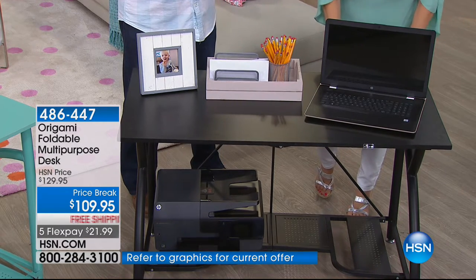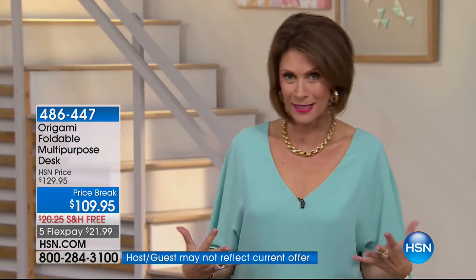And it's Origami, so you know the quality of Origami. You love Origami. We all love Origami. We are a little obsessed with Origami. And now you've got Origami in a place where, when you want that workspace, you've got it. When you don't need it, it's going to go away.